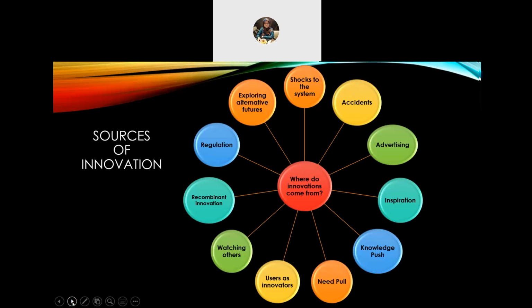Okay, there are many sources of innovation. Innovation can come from shocks to the system, accidents, advertising, inspiration, knowledge push, need pull, users as innovators, watching others, recombinant innovation, regulation, and exploring alternative futures. So I'm going to explain some of the sources of innovation that we have here.